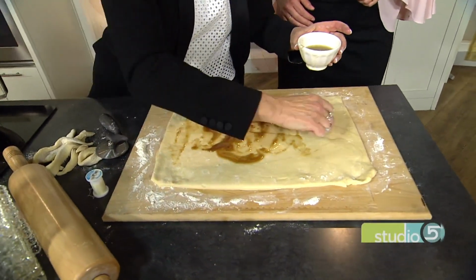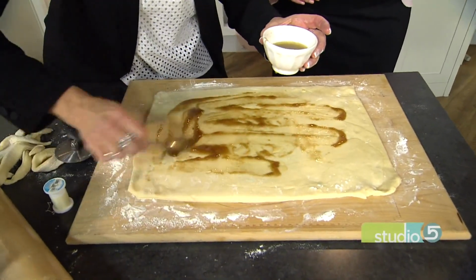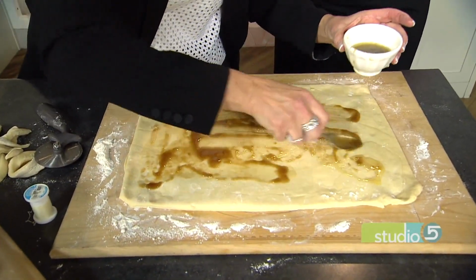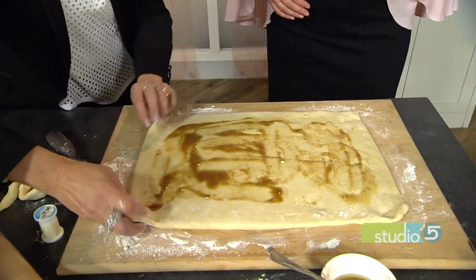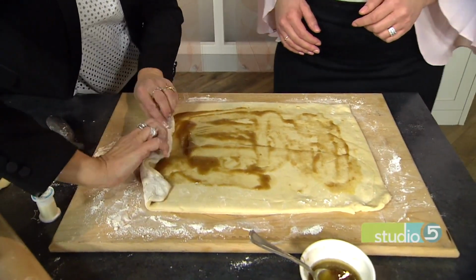I think everybody has their own techniques. Do you make cinnamon rolls? I really don't. I'm ashamed to say I do not. But after today, well, I like to buy them too. I'm always on the quest for the perfect cinnamon roll.